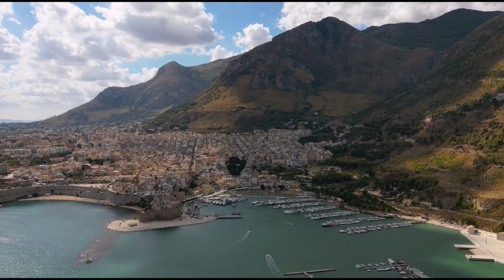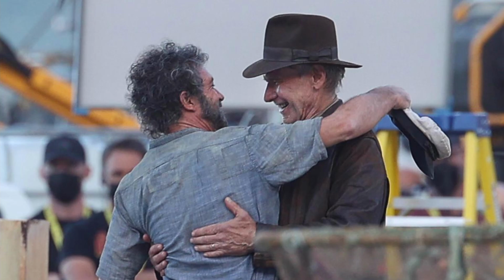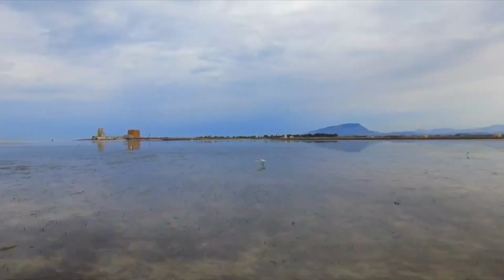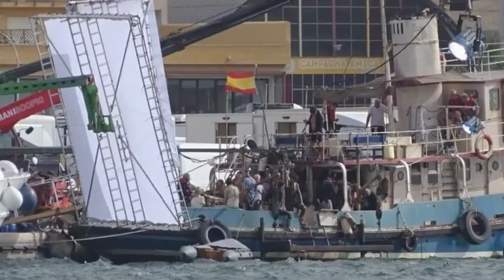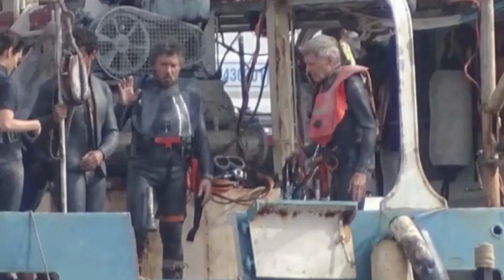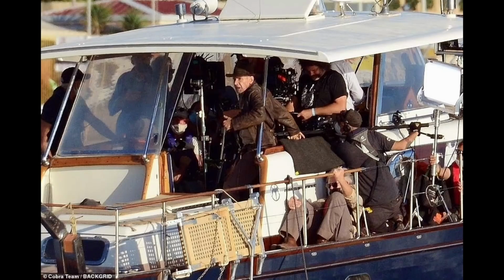Castellammare del Golfo, the sea fortress of the Gulf, was used for additional coastal filming, where Indy and co. united with the Antonio Banderas character. Marsala's lagoon at Stagnone, an area known for its salt marshes and windmills, reportedly served for filming of a yacht sinking scene, while elsewhere in Marsala, additional footage featuring Ford, Banderas, and the others preparing for deep-sea diving was shot, in addition to a scene of Indy on a yacht, which was Harrison Ford's final public scene in character.